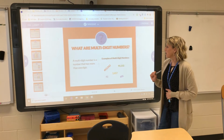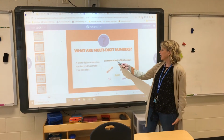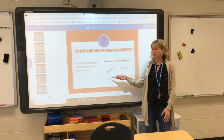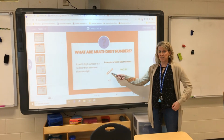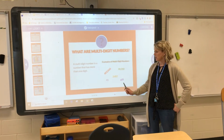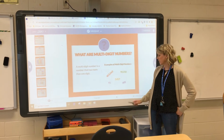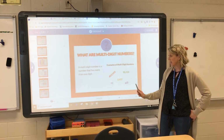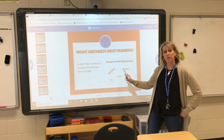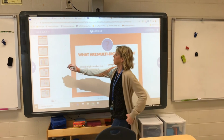What are multi-digit numbers? A multi-digit number is a number that has more than one digit. Examples of them would be any of these numbers here: 453,543, 90,310, 41, 3,457, and 605. Those are all multi-digit numbers. Multi means more than one, so these all have more than one digit in a number.